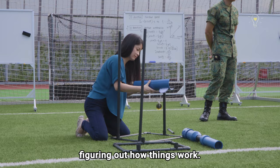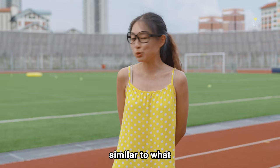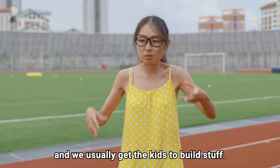No! Wait, what's this? Will we spoil your things? Sure. There's a reason why there's this thing here, right? So I'm supposed to stick it out, right? I mean, it's a bit similar to what I do during my teaching days. There are a lot of science experiments and we actually get the kids to build stuff. Oh, okay, understand already.